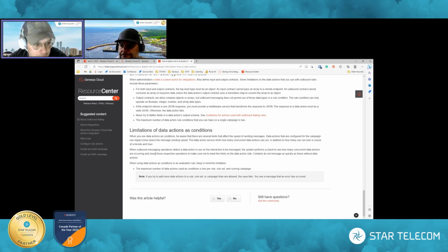Yeah. And just looking deeper into the documentation here, Genesys has stated that for digital campaigns that have data actions enabled, the performance of getting those messages out will be slowed down, because there is that system check. It needs to make sure that there's no conflicts with that data action. Right. And it looks like they did set a limit here: two rules per rule set per running campaign.